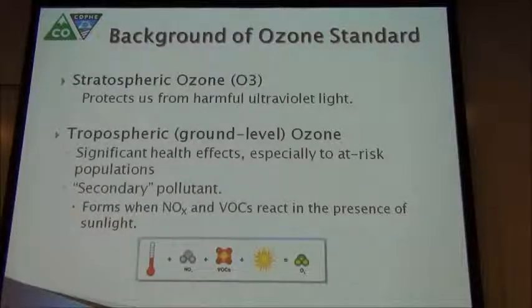We do want stratospheric ozone. That's the stuff that's way up high, above 38,000 feet. There's ozone up there that protects us from UV rays. That's what you've heard about, the ozone hole, the ozone layer, things like that. It's good stuff. But there's this other thing called tropospheric ozone. That's what we're concerned about here today. That's low-level ozone. That ozone is not good.